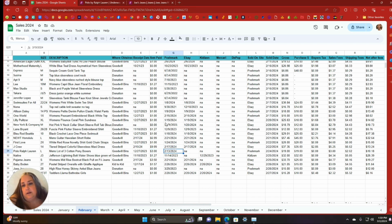And then I posted it February 13th and it sold on February 24th. So it actually still sold pretty quick. So if you find those sort of things and they're in really good condition, they probably will sell on Poshmark fairly quick anyways. Of course, think about it. It's 100% cotton. It's a name brand. It's got the ponies. It's all those classic items that people are going to want.